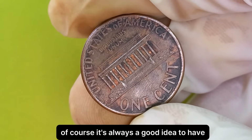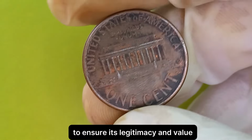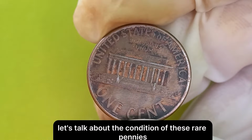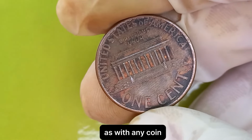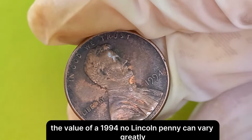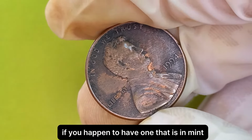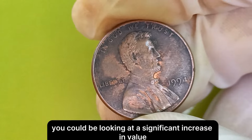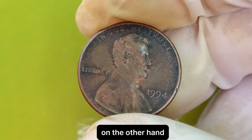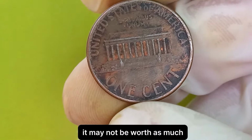Of course, it's always a good idea to have your coin authenticated by a professional to ensure its legitimacy and value. Now, let's talk about the condition of these rare pennies. As with any coin, the value of a 1994 No Lincoln penny can vary greatly depending on its condition. If you happen to have one that is in mint or near mint condition, you could be looking at a significant increase in value. On the other hand, if your coin shows signs of wear and tear, it may not be worth as much to collectors.